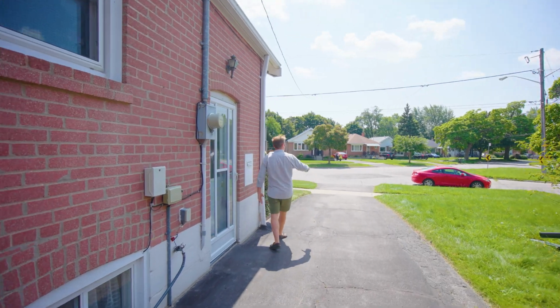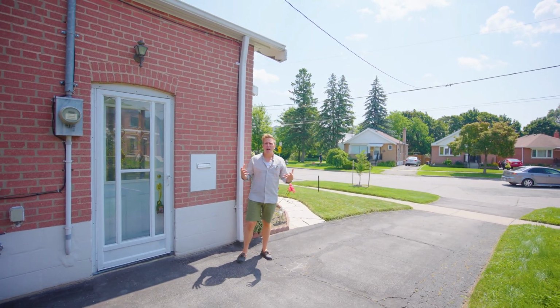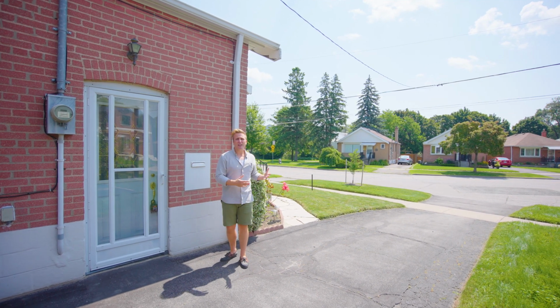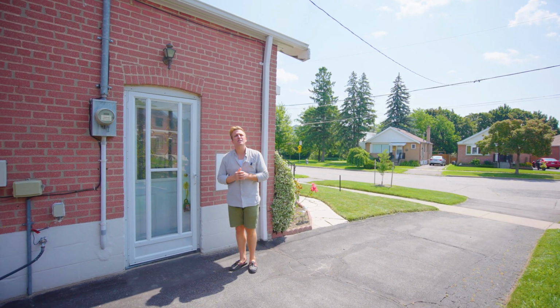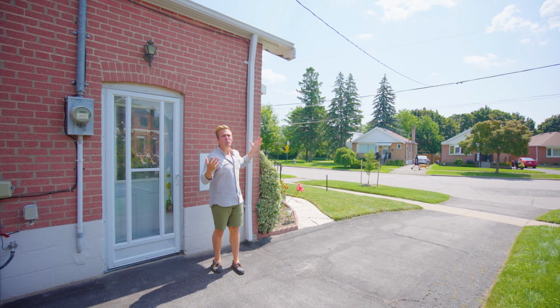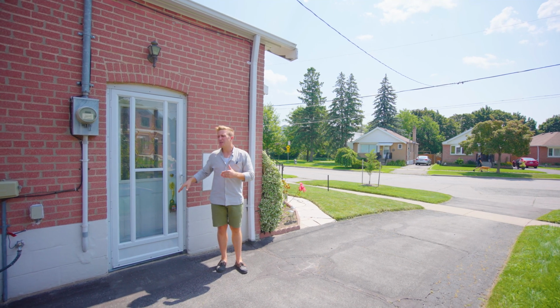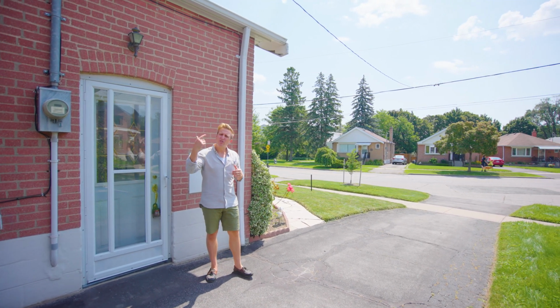There's that separate entrance, and look how safe this is. Imagine you're a kid or an older parent or a tenant. You're not feeling like you gotta go down some weird staircase into the basement. You're at the front of the property on this perfect little crescent, so immersed in this perfect neighborhood. This is a safe feeling spot to be entering the home. And that's really important if we're thinking about income.